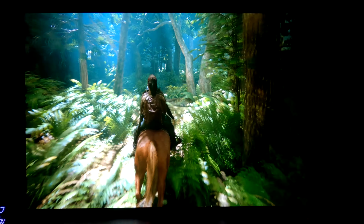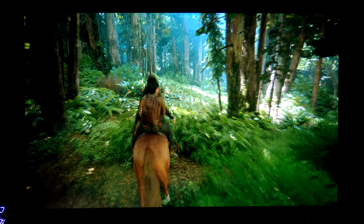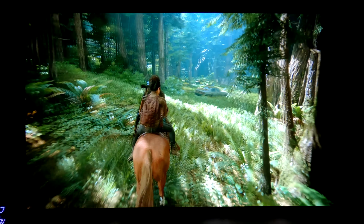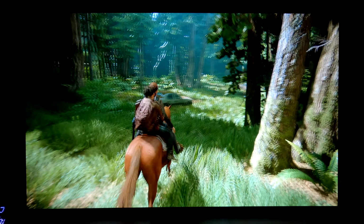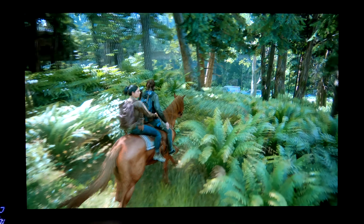The image not only pops, but the HDR and the color saturation give it this lifelike quality. And you combine that with the absolutely breathtaking environmental detail and scenery and the character models. I don't even want to imagine how many polygons these character models are made up of. It's just millions upon millions, if not freaking billions.